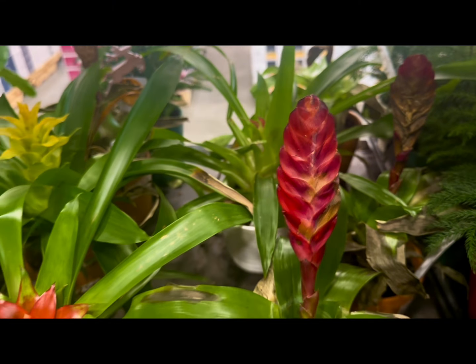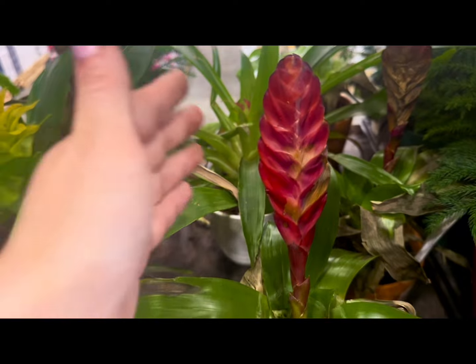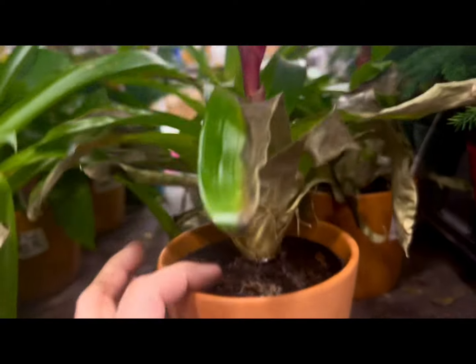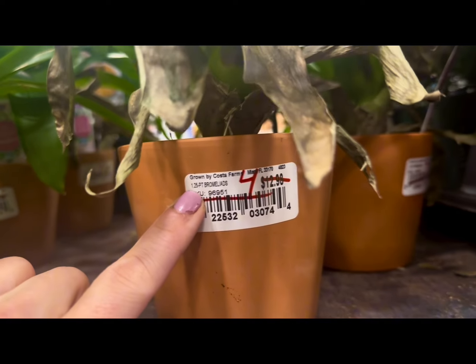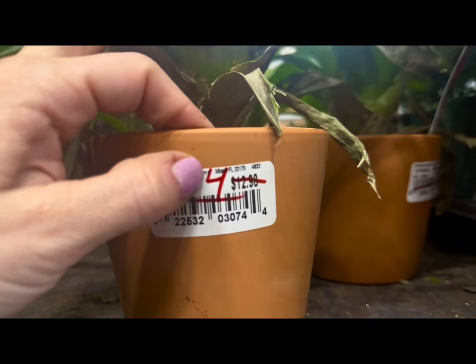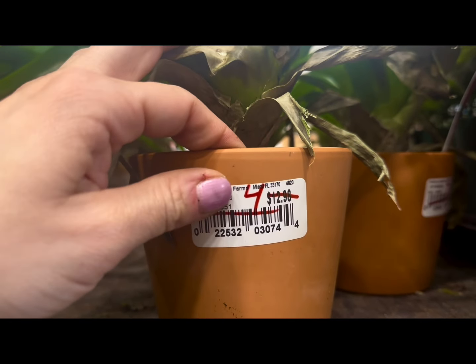Now it's time to take a look at the pricing of these beautiful bromeliads. Let's start with this gorgeous feather looking bromeliad. Comes in a nice terracotta container. Let's turn it around. So this is a 1.25 pint bromeliad, grown by Costa Farms. $4, guys, four, down from $12.98.